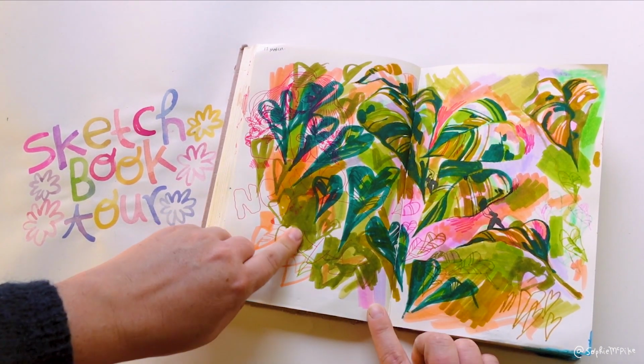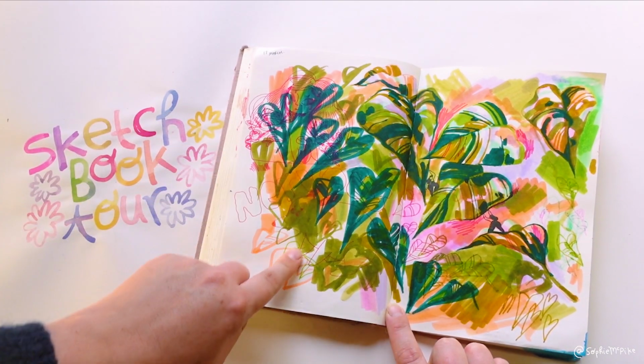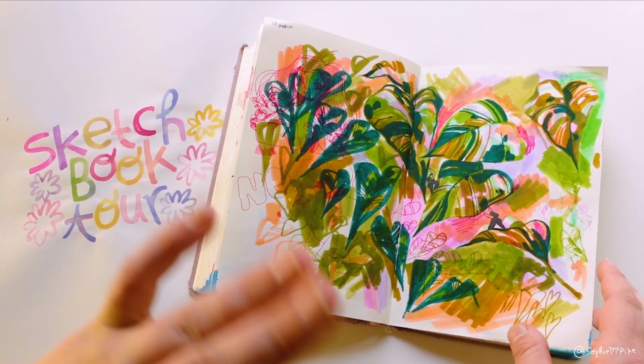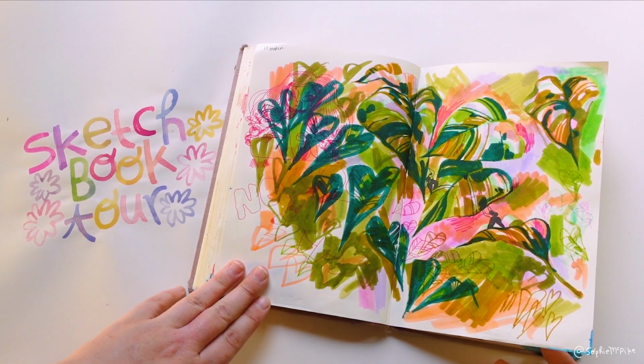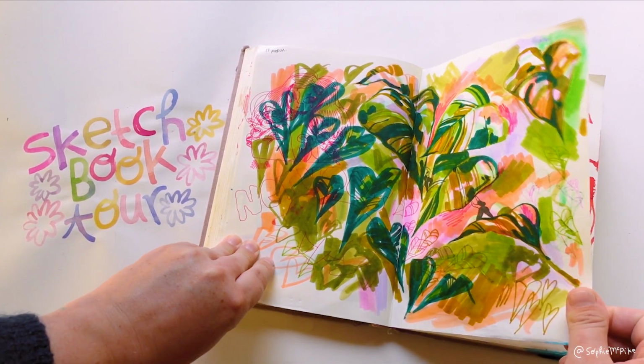But yeah, I like this page. I overlapped other drawings that I wasn't liking that I did that day, and I was like, oh, I'm just not having a good day. But as soon as I just let loose and scribbled and really didn't care anymore, it just worked out, fell into place, and now it's my favourite page in my sketchbook. I enjoy these colours.